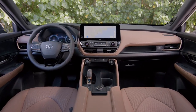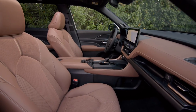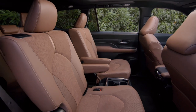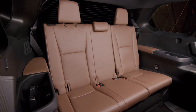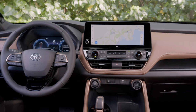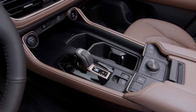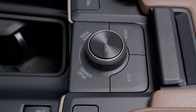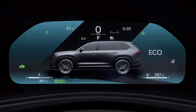Step inside the Grand Highlander, and you'll discover a spacious and thoughtfully designed interior. The three rows provide ample seating for passengers of all sizes, ensuring everyone can ride in comfort. The soft padded instrument panel exudes a sense of refined elegance, while the available wood effect ornamentation adds a touch of sophistication. Drivers can enjoy the luxury of leather-trimmed seats with power adjustments, while the Hybrid Max variant offers the exclusive ultra suede and leather trim seats with bronze-colored accents for a truly premium experience.